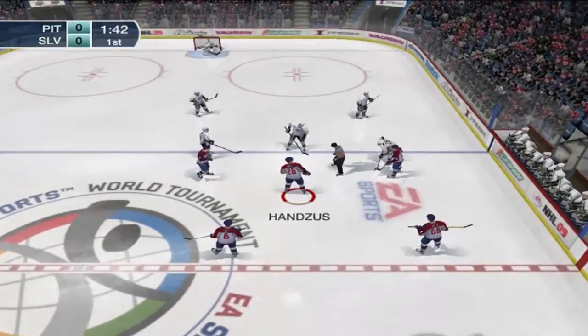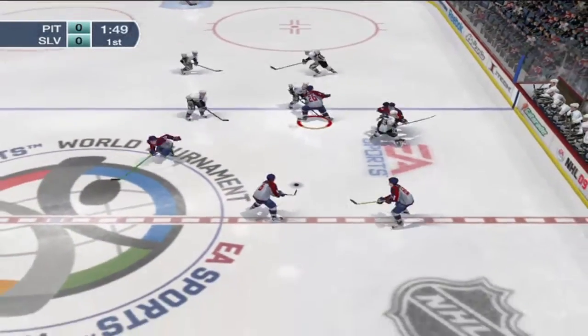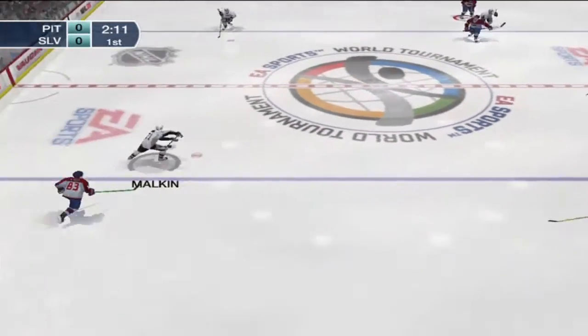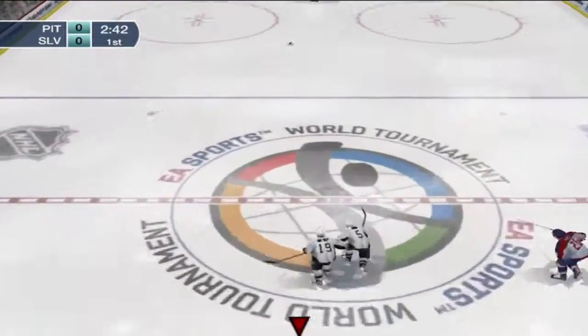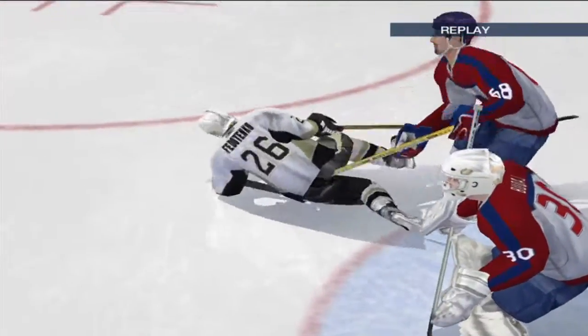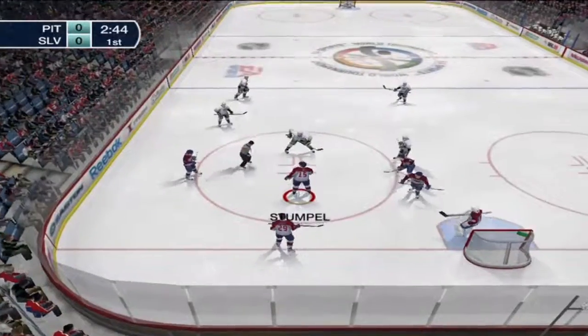The puck is about to be dropped. Faceoff won by Hanzus. Slovakia grabs the puck. To Malkin. Shoots the puck. Saved by Budaj. And icing is called as the puck crosses the line. Now that was a big hit, folks. He just barrels right through him with a tremendous hit. They're getting ready for the faceoff.